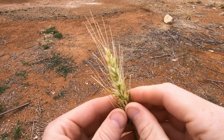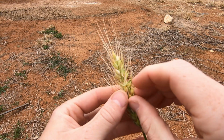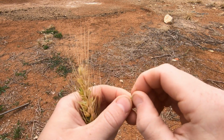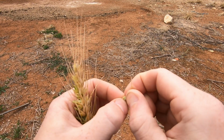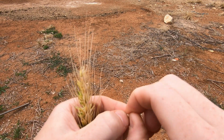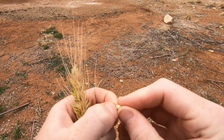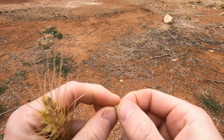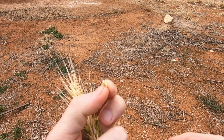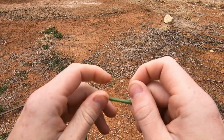So yeah, look, I think it's still going to yield fairly well, but it was just too wet and cold for it this year. We've done everything that we can, but it just doesn't seem like it wants to fill out all that well, as well as it maybe could or should on a different kind of year. That grain there is still pretty soft, so that's going to need a long time to dry out, to dry these stems out.